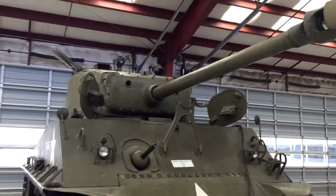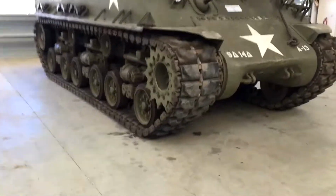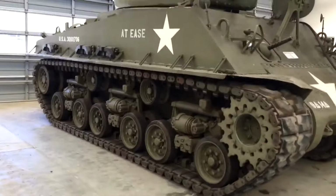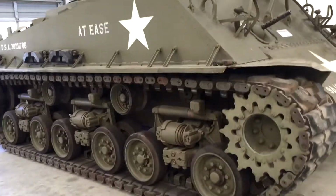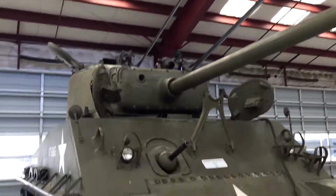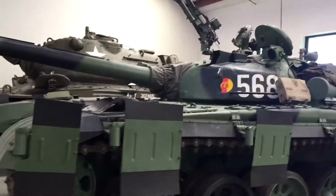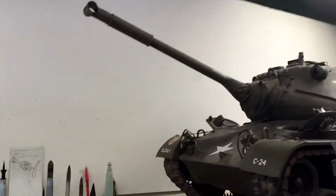We have an M4A3E8. Did I go over this yet? I forgot. I mean, yeah, I'm sure I showed it. Here we see the horizontal volute suspension system. It looks a lot more complex, but definitely gives it a wider track. Interesting tank.